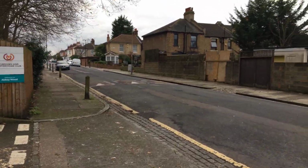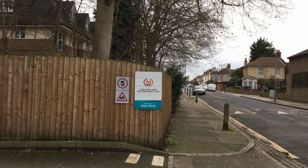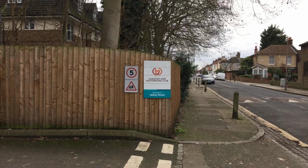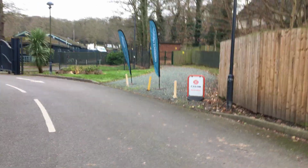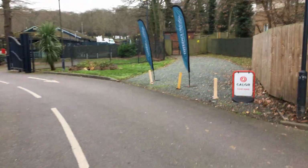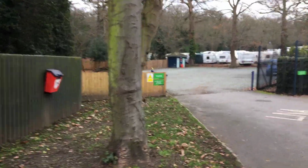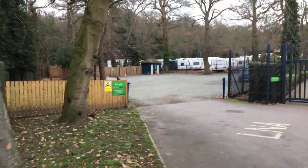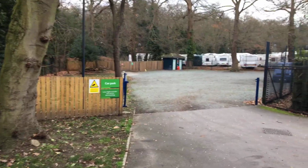This is the main entrance. You come up some really good roads, so don't worry about traffic and buses and lorries. There's some really good routes into the site, and then as you come around the road you come into a really good entrance here. First thing you've got on the left hand side is the late night arrivals section. So if you come in late and the office is shut, you can actually park up there for the night.